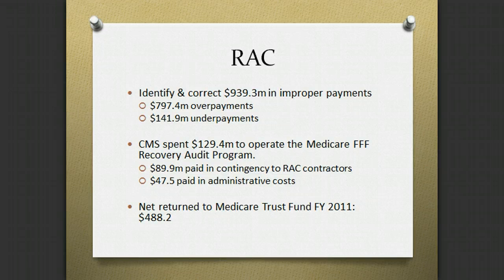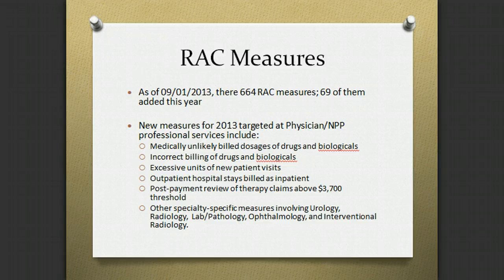You can take a look at that. As of September, there were 664 measures that were approved. Before a RAC can look at an audit type, it needs to be approved by CMS. So 664 of those have been approved, almost 70 added just this year.